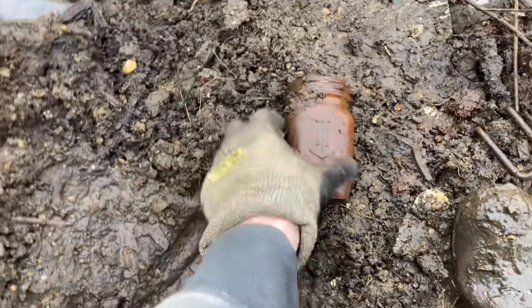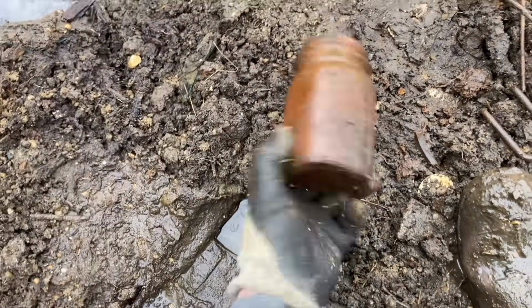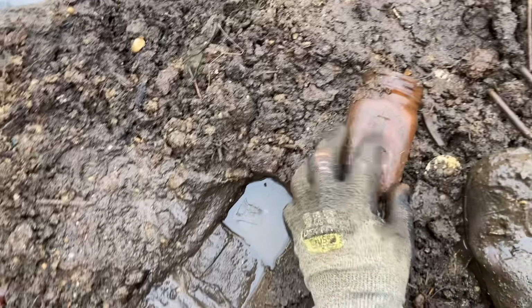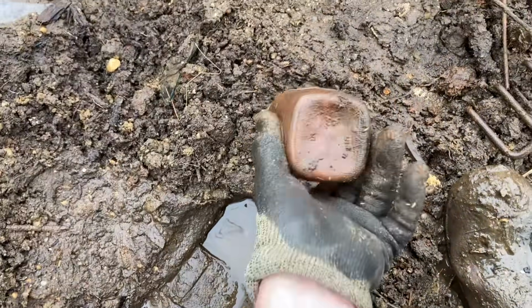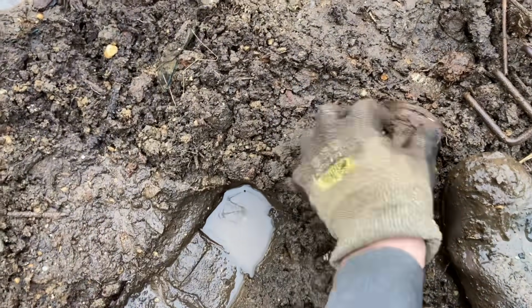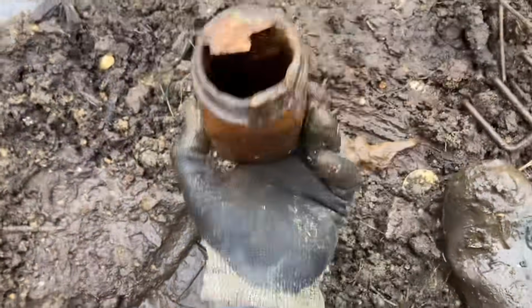All right, not the oldest version I've ever found, but the insignia with the mason jar. I don't think I have one like this. It's probably 40s or 50s. It's got a nice little anchor on it. Just enough.